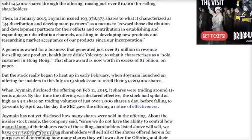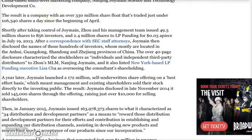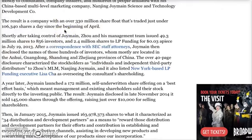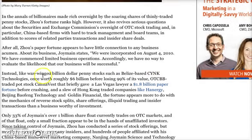It's in this article somewhere. Where is CYNK? I have to find this. I went on Fox a little while back. Here's CYNK. So instead, this wax-winged billion-dollar penny stock such as Belize-based CYNK, which was worth roughly $6 billion before losing 99% of its value.